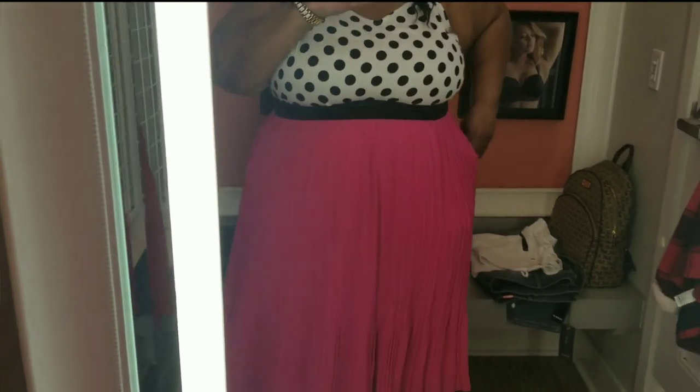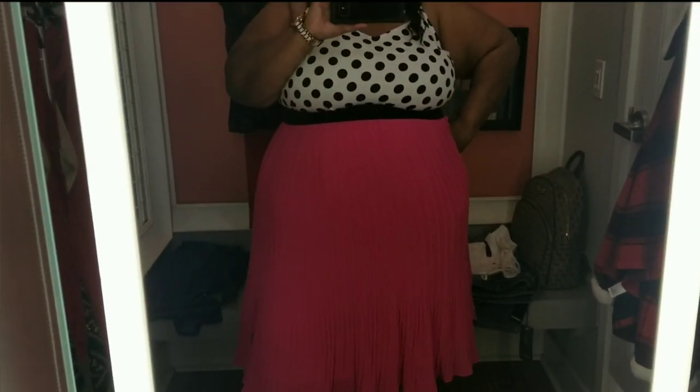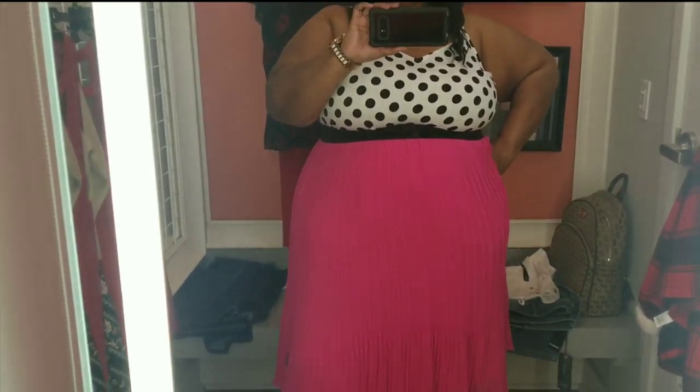I love the pleats in the skirt. Typically I do like dresses and skirts that are a midi length, but since this skirt had an elastic band, I prefer to pull it up so that it'll cinch you in at the waist. And I do like the little higher look with the shirt tucked in. Now I did pair this skirt with this polka dot cami. I really, really love this print. I am so obsessed with this print, you guys.